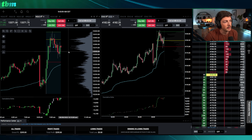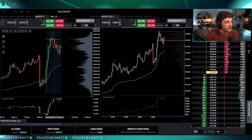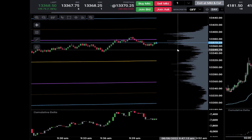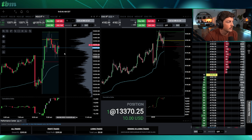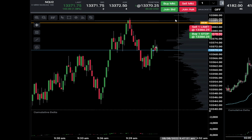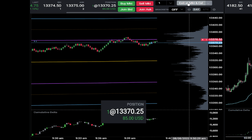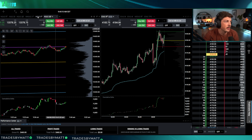Well, bounced right above 58, right at 59. Nice little kick to the upside. I'm going to go and participate here. I like that sweep to the upside. Just looking at the top of the little range here. And we're out. Quick little trade, about 8 points.